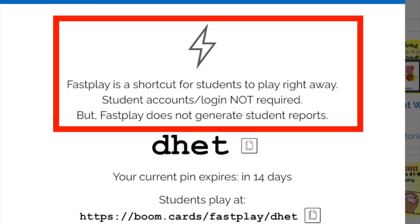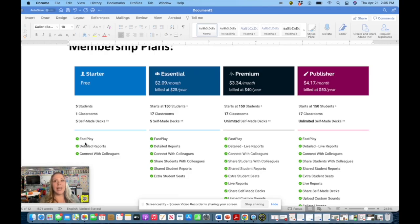But you're not going to get any data on it as to how many they got correct or how many they didn't get correct. So fast play links are useful for letting students practice a skill, but if you want to collect that data and know if they're mastering the skill, then you are going to want something where you can have your whole class in it. So again, starter, free, perfect for homeschooling parents and teachers that only want fast play.